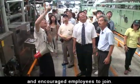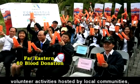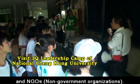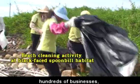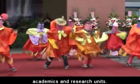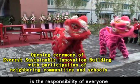Volunteer Team and encouraged employees to join. Our staff participate in large-scale volunteer activities hosted by local communities, art organizations, and NGOs. Until now, we have received thousands of visitors at our plant from hundreds of businesses, governmental organizations, academics, and research units. We fulfill the responsibility of education and promotion. To save the earth is the responsibility of everyone.